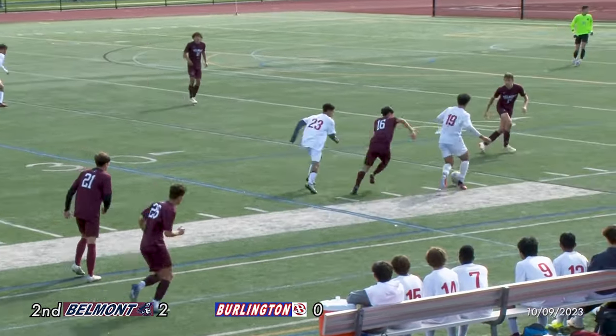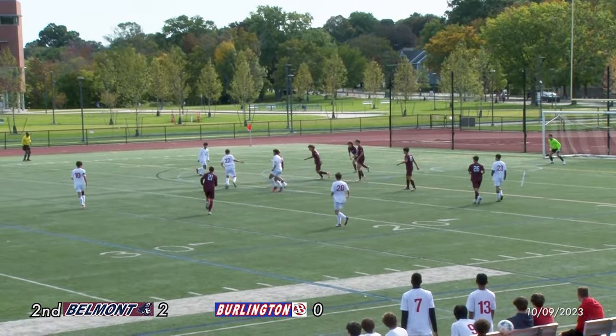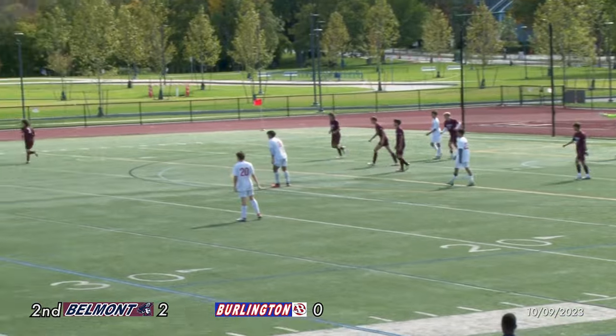Lawrence. Intercepted by 19. 19 makes a run for it. And 19 loses the ball. Number 22 from Burlington goes for the ball. Nice clear out by Belmont.